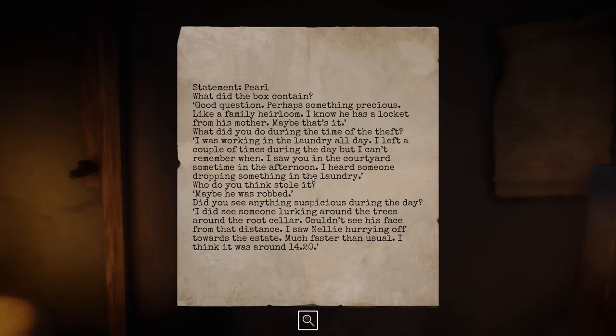Statement. Pearl. What did the box contain? A good question. Perhaps something precious, like a family heirloom. I know he has a locket from his mother. Maybe that's it. What did you do during the time of the theft? I was working in the laundry all day. I left a couple of times during the day, but I can't remember when. I saw you in the courtyard sometime in the afternoon. I heard someone dropping something in the laundry. Who do you think stole it? Maybe he was robbed. Did you see anything suspicious during the day? I did see someone lurking around the trees around the root cellar. Couldn't see his face from that distance. I saw Nellie hurrying off towards the estate, much faster than usual. I think it was around 2:20.